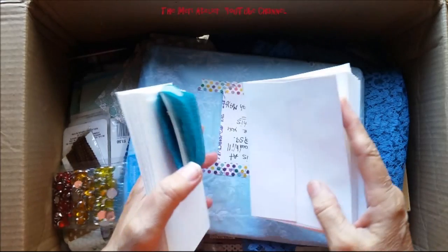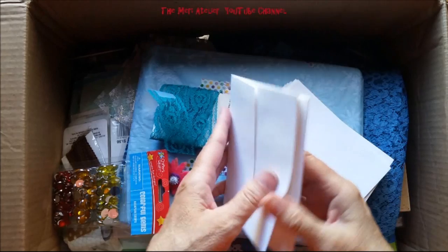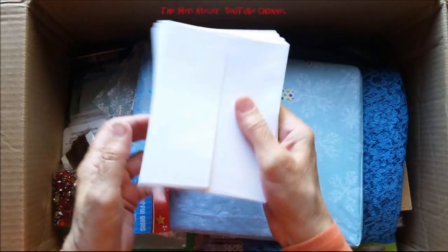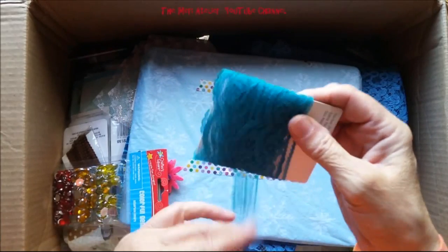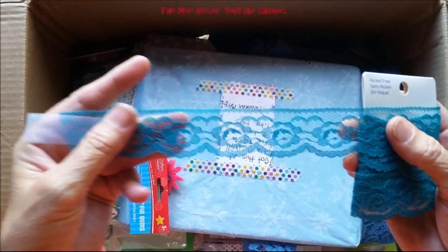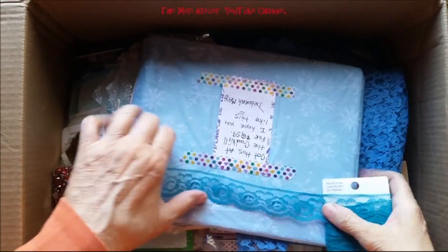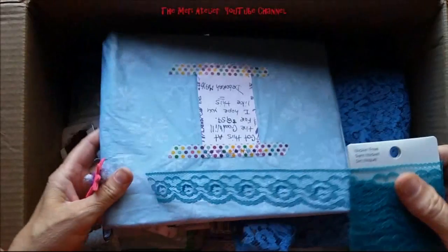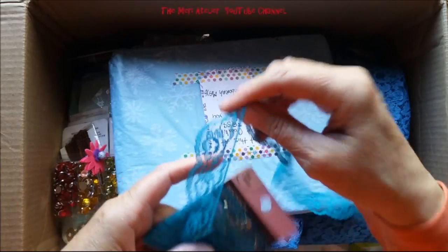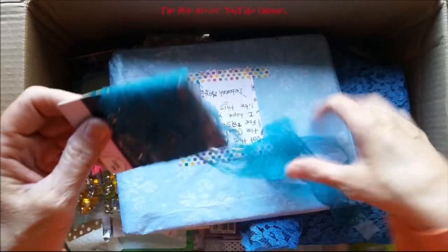Some envelopes. Oh, I'm glad you sent me some envelopes. I can always use empty envelopes. They will get used. Some lace. A teal color. Isn't that pretty? Oh, wow. Nickel-free. It's wrapped around some pennants. Let's take that lace off so we can see the pennants.